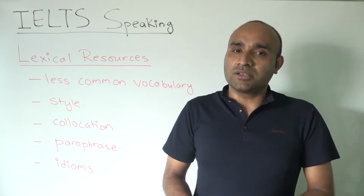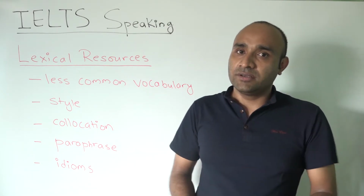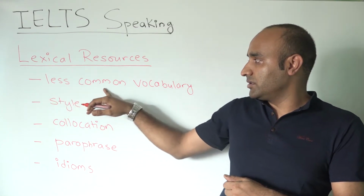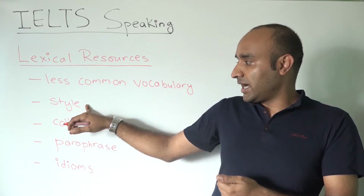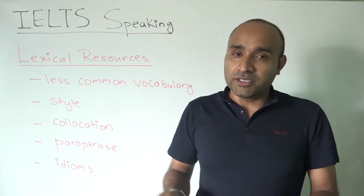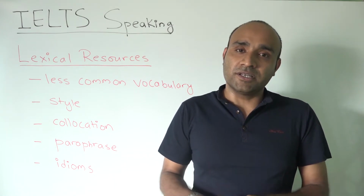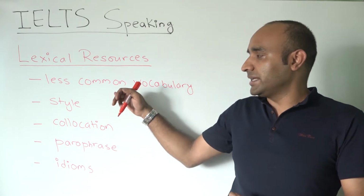So what are the factors that define marks for this criteria? So they are, you have to make sure you use less common vocabulary every now and then. You have to take care of style, collocation, paraphrasing, and use idioms if possible. It is not a compulsion, but if you do, you are definitely going to get better scores. So let's go through them one at a time.